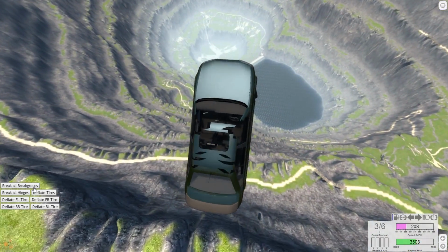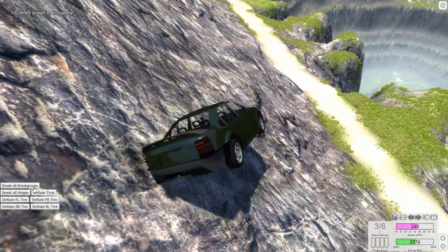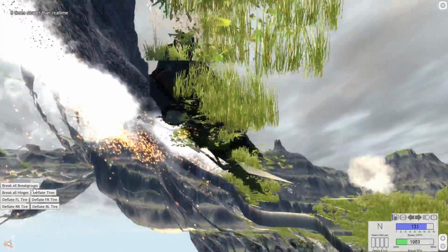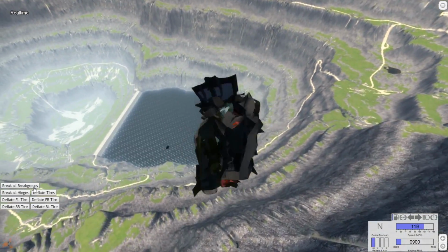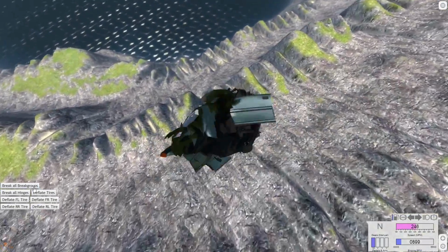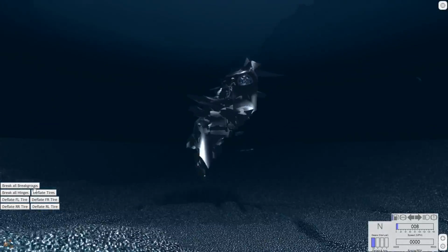Going down, going down, going down, and wait for it. Crash. Yeah, that's pretty beat up. Alright, go, keep flying. Don't give up. Keep flying, car. Don't give up on your dream of flight. You can fly. And wrecked. Poor car.